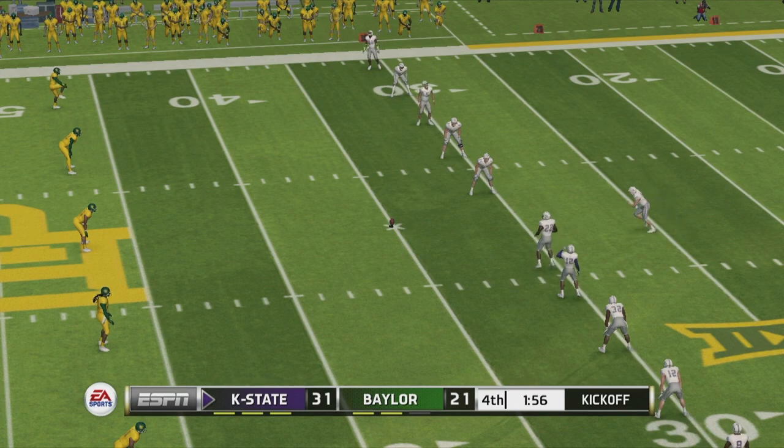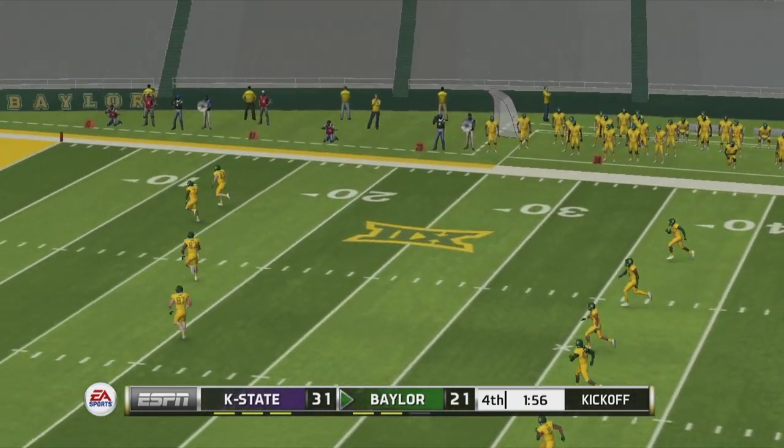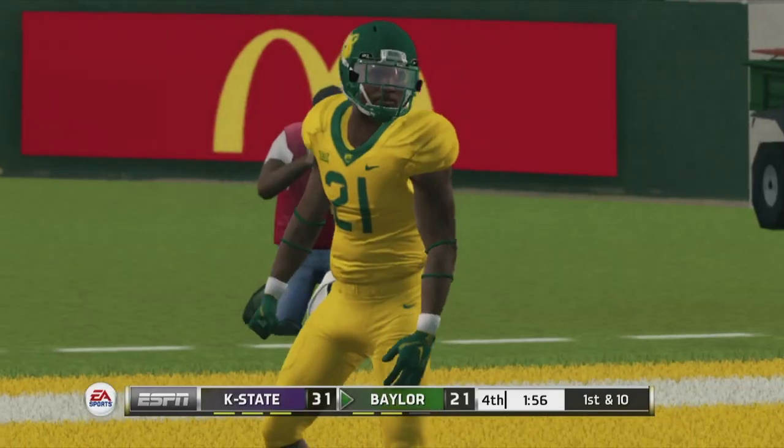Kansas looks like they're ready for the kick. And he got all of this one. Great kick. This one's going to be down in the end zone for a touchback.